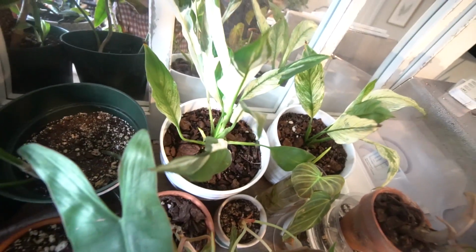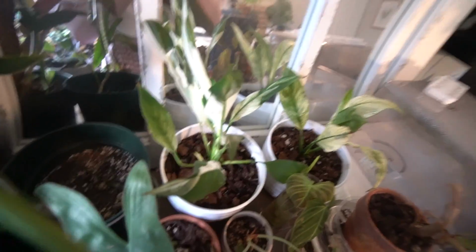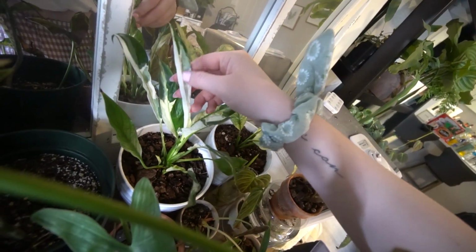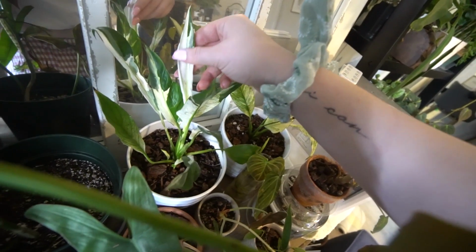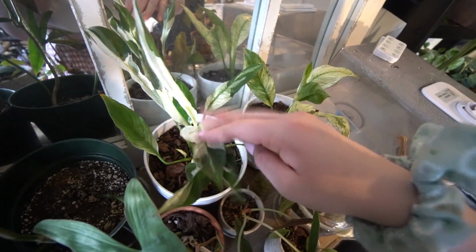Peace lilies, so far I haven't really been able to tell when they really need water because they're always ready for water. Like, you can't water these guys enough, really. And I water them every couple of days. Oh my gosh, I just love this houseplant. This is like top 5 favorite houseplants.